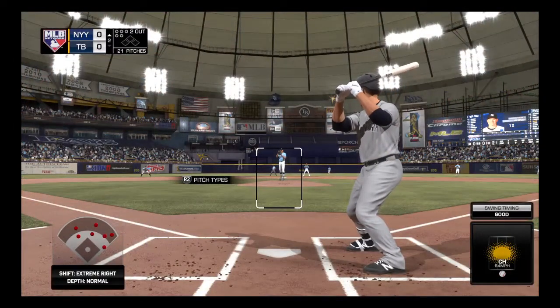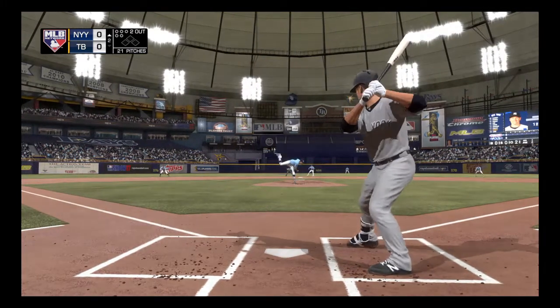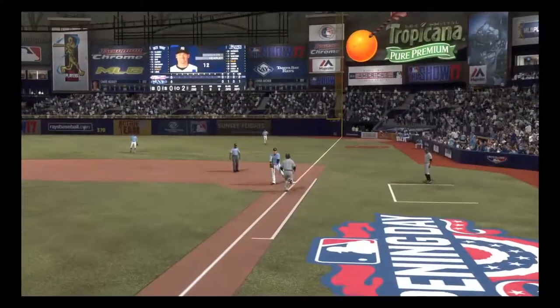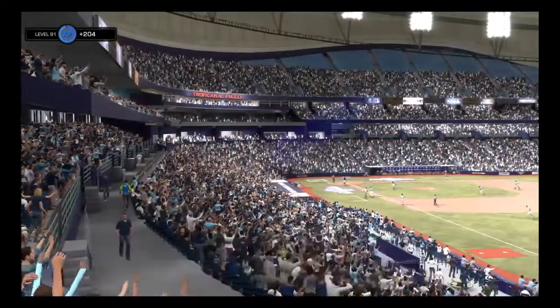Digging in, the switch hitter, Chase Headley. He'll work on keeping this top of the second alive. Weak grounder back to the mound. On to Morrison at first, and that ends the inning. So nothing happening this time around.